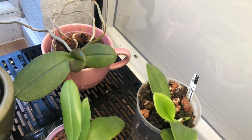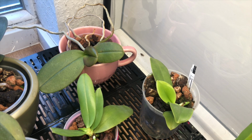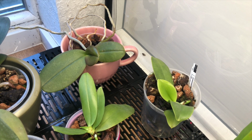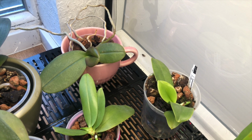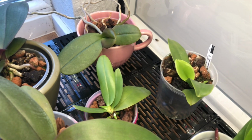The roots don't seem to like it in our media, and again, maybe it's just for that one, too cold with our winters, and I don't know. The roots don't like it being that wet.